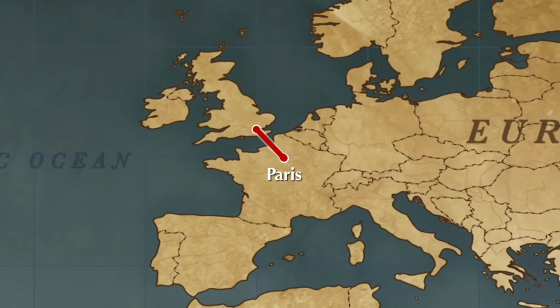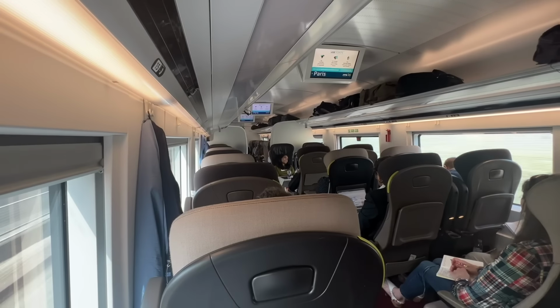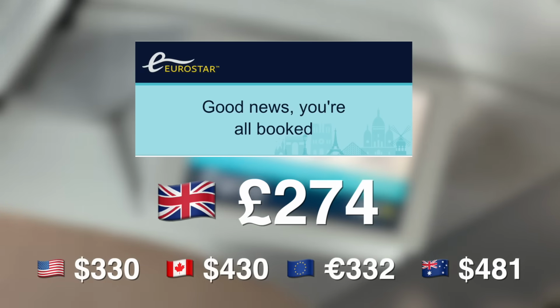As we go along on this journey, I'll explain how much each segment costs. This business class ticket set me back a cool £274. Now that's a lot of cash for the convenience. To offset some of this pain, I'm promptly served a refreshing glass of champagne and some nuts.